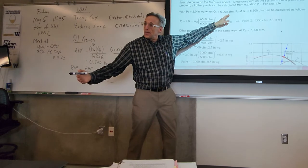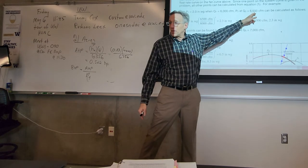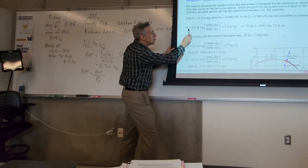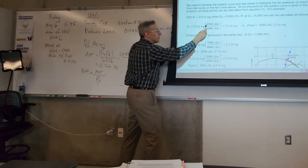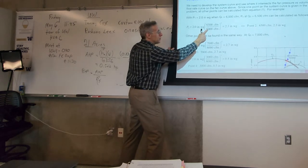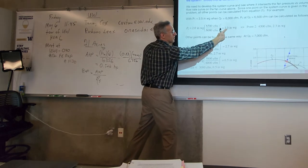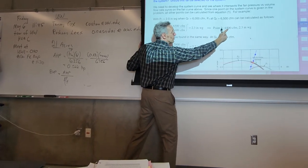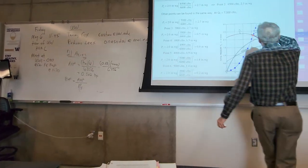Suppose it's a really hot day, somebody needs more cool air, so they call for 6,500 CFM. What happens to the pressure in my system? Well, I can calculate that. P2 is going to be equal to P1 times the square of Q2 over Q1, so the new CFM over the original, squared, times the original pressure, and there's my new pressure. So I have a second point I can add to my system curve: 6,500 CFM, 2.3 inches of water. And that's this point here.